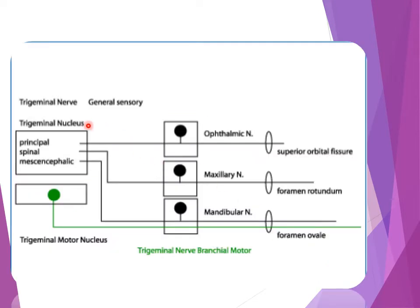Now from the sensory nuclei, we have the three sensory branches, that is the ophthalmic nerve, maxillary nerve and the mandibular nerve. The ophthalmic nerve leaves the skull from the superior orbital fissure, whereas the maxillary nerve from the foramen rotundum. Mandibular nerve, along with a branch from the motor nucleus, exits the foramen ovale. So let us first begin with the ophthalmic nerve.